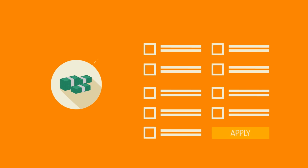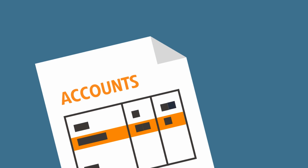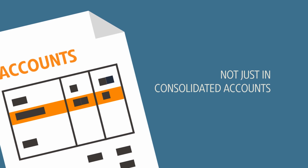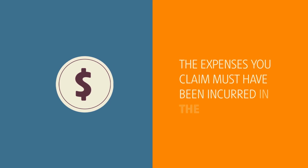Before you determine which categories your expenditure falls into, there are certain requirements you must meet to be able to claim these expenses. You must have spent the funds in seeking out, creating demand for, or developing an export market for your product. The expense must have been paid by you during the grant year. That is, it must be taken up as an expense in your books of account for that year, not just in consolidated accounts or in the accounts of a related entity. The item you have paid for must have been provided to your company. EMDG operates on a cash accounting basis. The expenses you claim must have been incurred in the grant year.